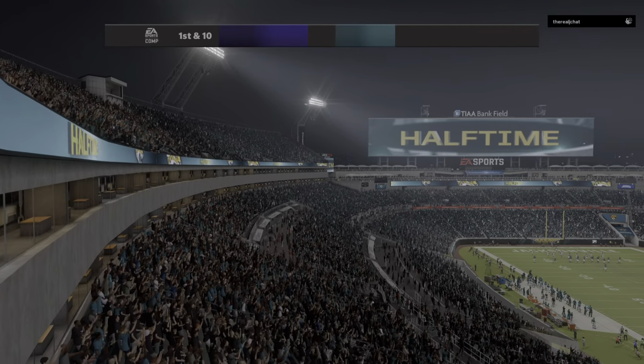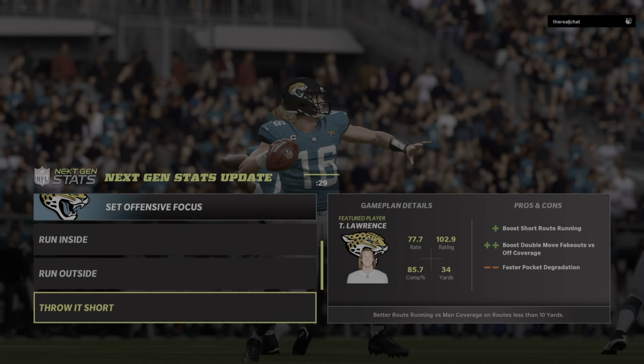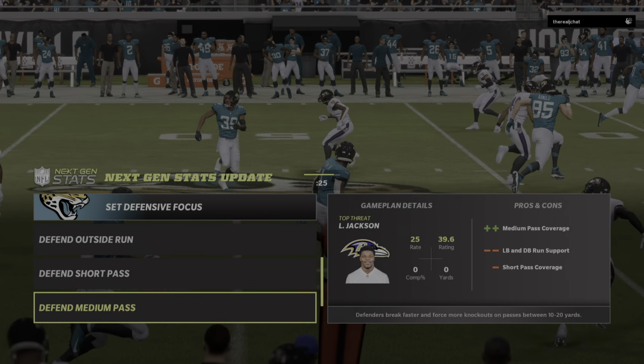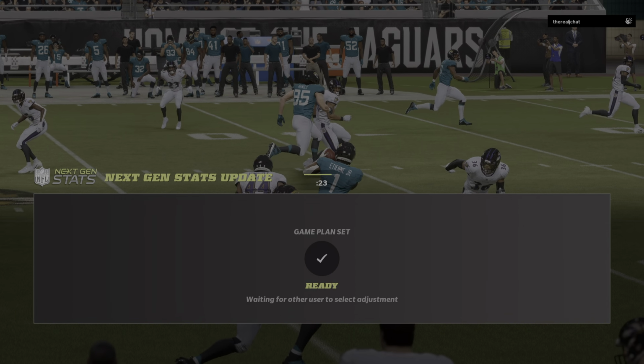Time for a break. We've hit halftime. 2 quarters down, 2 still remain. We step aside. This is the NFL on EA Sports. Both these teams running through their final adjustments before they head out of the locker room. We're just about set for the second half.